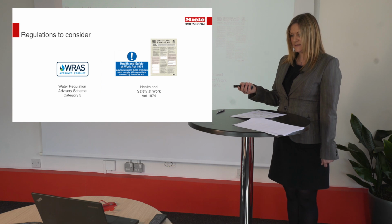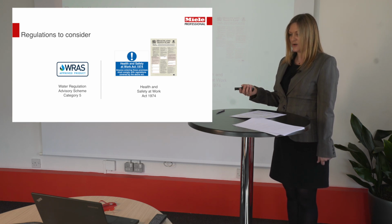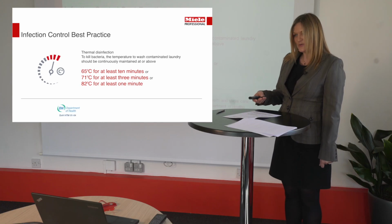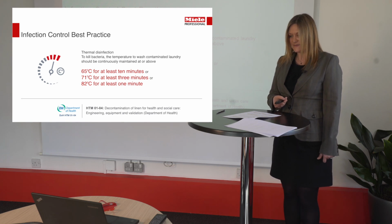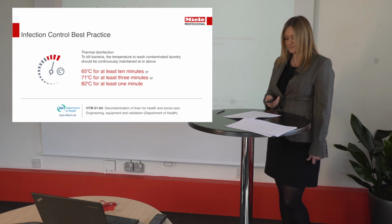In addition to WRAS, it's important to be aware of other guidelines for this marketplace, such as the Health and Safety at Work Act and the Management of Health and Safety at Work regulations. One of the most important guidelines for the care sector, which we believe should also be applied as best practice to vets, is the new Health Technical Memorandum guidelines around the decontamination of linen for health and social care.